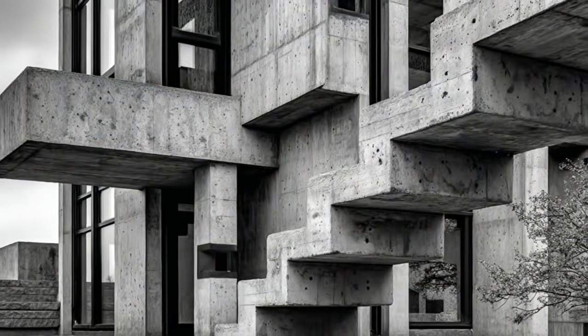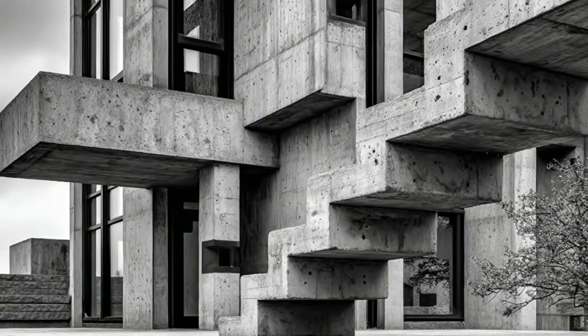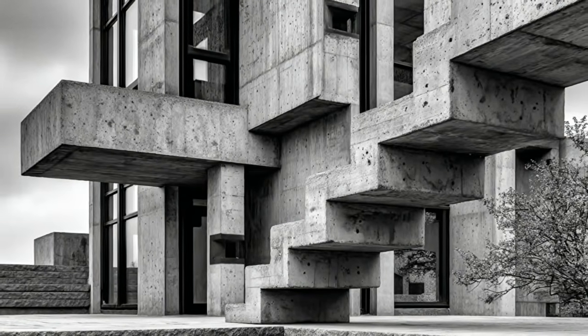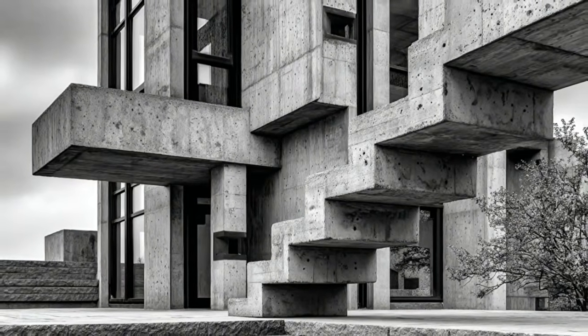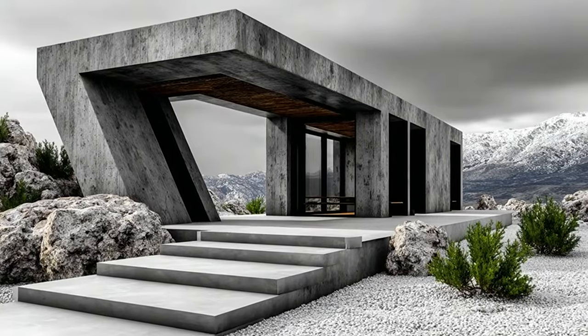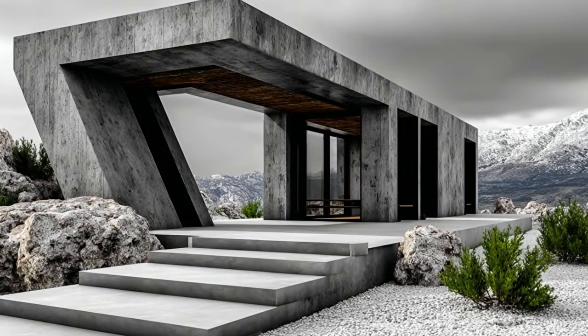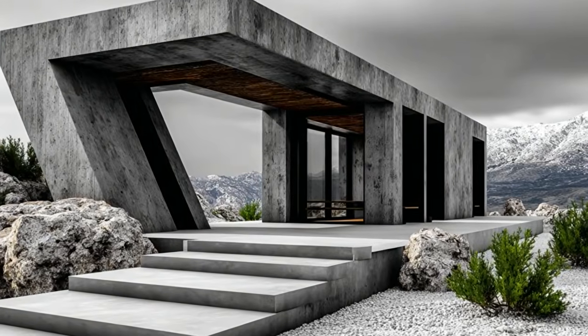What makes brutalism so compelling is its honesty. Materials are left exposed, structures are celebrated, and nothing is hidden behind decorative facades. This authenticity creates a strong architectural identity, which provides a perfect backdrop for integrating natural elements.